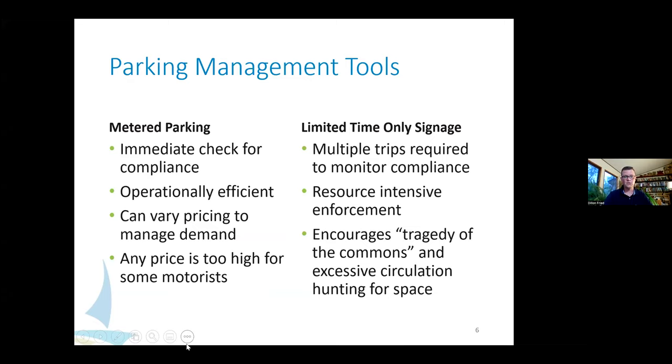The other primary advantage of metered parking is that you can vary the pricing in order to manage demand. We have rates ranging anywhere from 50 cents an hour to $5 an hour throughout the city when there are events going on. So we can employ varying that rate to also manage the demand. We recognize that any price is too high for some motorists. However, to reference our last slide, we find that more than having to pay, most people are just frustrated when they cannot find a space as their primary grievance with parking.